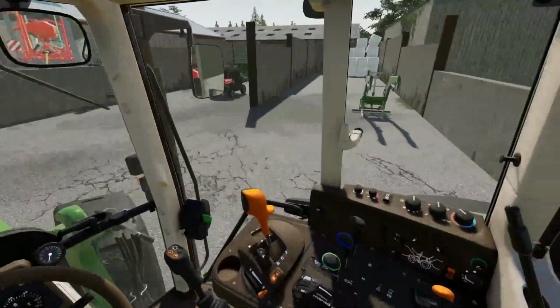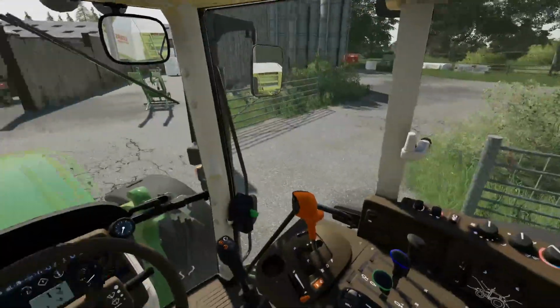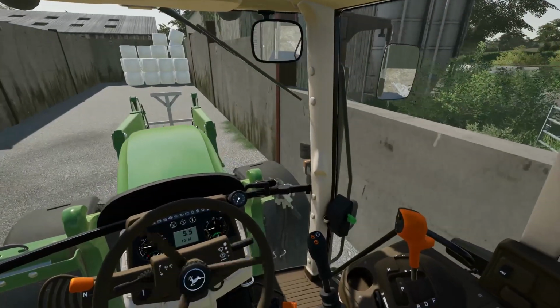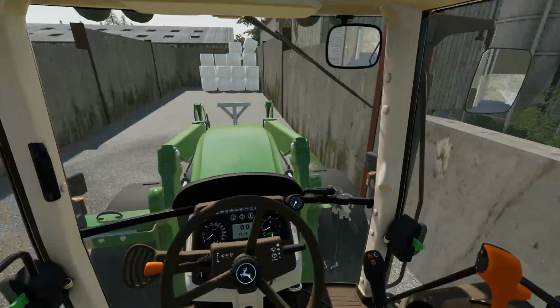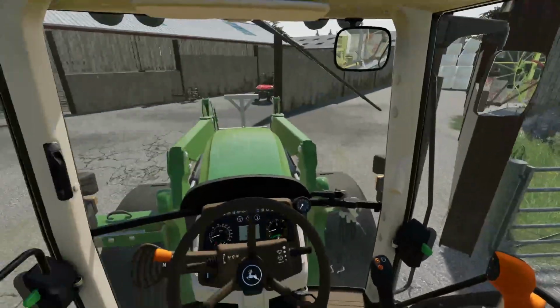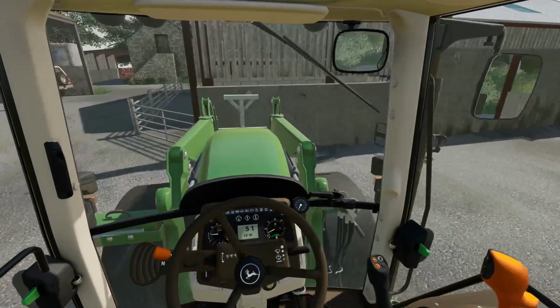We're going to go down to the sheep farm and have a look at some of the bales there and bring those back up, I think. That sounds like the best plan to me. But we do have a bale spike on right now. We don't want a bale spike, we want a bale grab so we can handle those without any problem. So we'll just stick that about there.